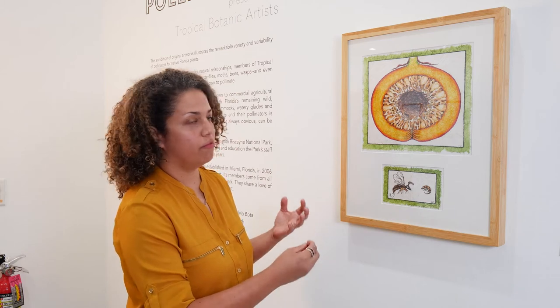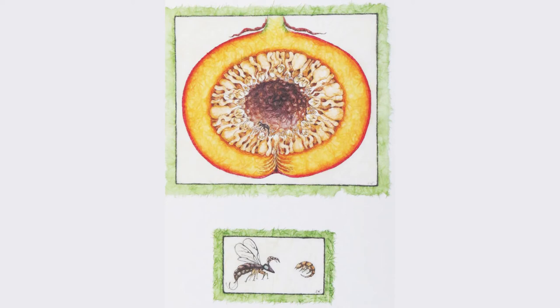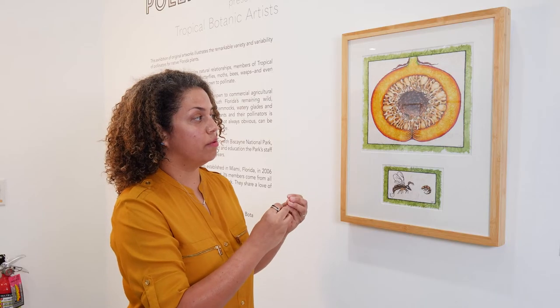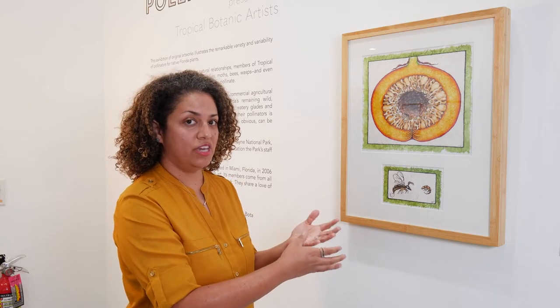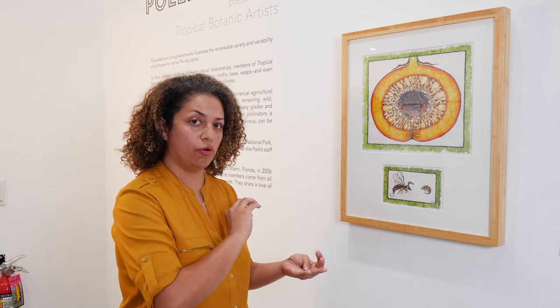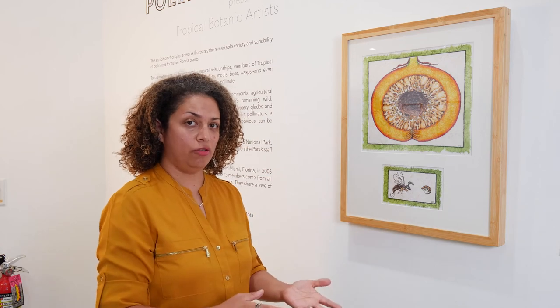There is a female wasp that goes inside the fig to pollinate because the flowers of the fig are actually inside. And then there's some action that happens. And then the male larva that is born inside the fig creates a tunnel for the females to exit the fig, pollinate other figs, but the male stays inside and dies.